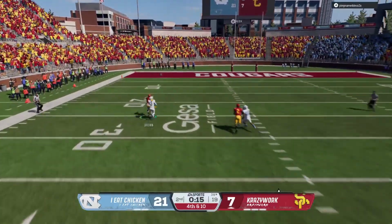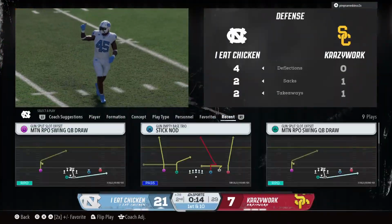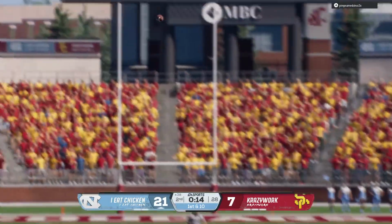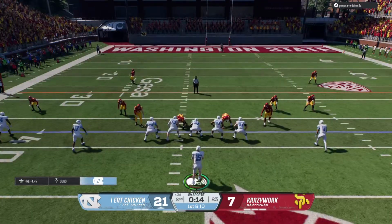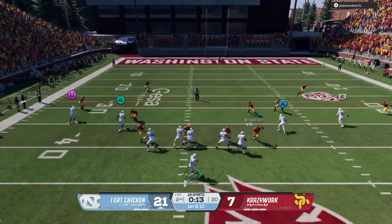Looking deep downfield to the left. Incomplete. A huge fourth down stand by this defense. Well, Chris, there's crazy, then there's what we just saw. I'm not sure what this head coach is thinking. Late in the game, trailing by a bunch, I get it. But you've got time, way too early in this game, to go for it on 4th and a mile.